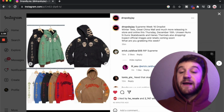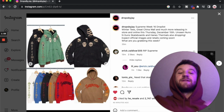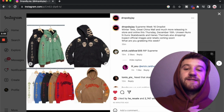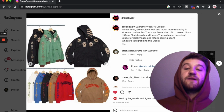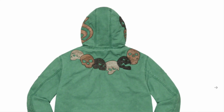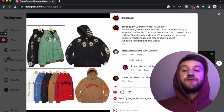But I like the artwork on this. You guys know typically I don't love Supreme going down the sleeve of items, but I think it actually works here because it's only on one sleeve. I think it works a lot better. And then on the back of this too, we do have some artwork. I'll throw up some images, but really we just have the artwork on the hood, and then on the back below the neck we have very similar artwork to what we have here on the front. And then we've just got the little skulls there on the sleeve.